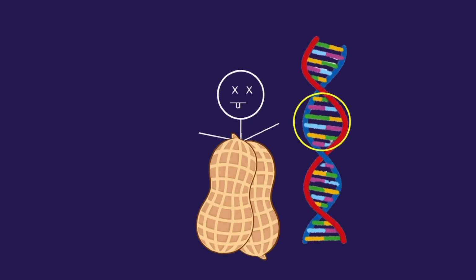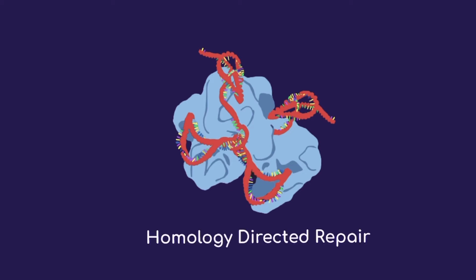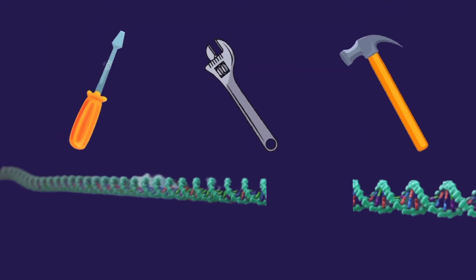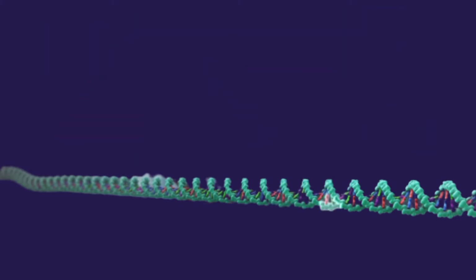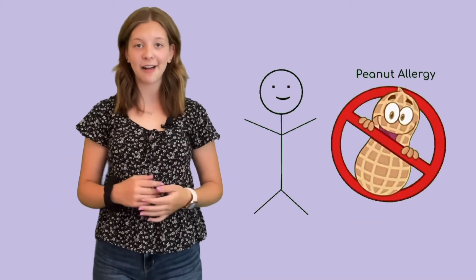That being said, back to our peanut example, if scientists add a separate sequence of template DNA to the Cas9 complex, cellular proteins will go through homology-directed repair, where after the DNA is cut, they use the template DNA as a blueprint of how to rebuild the gene so that it is not mutated, or even replace it with a different gene. Now that the gene causing the nut allergy has been replaced with a non-mutated gene, this person no longer has a peanut allergy.